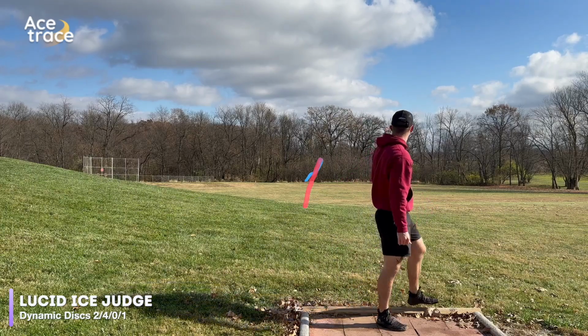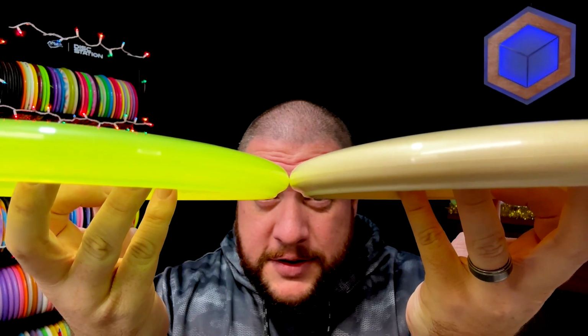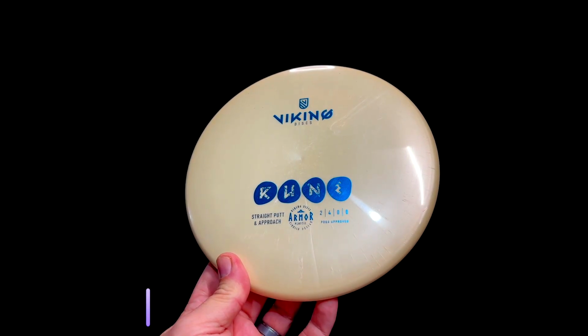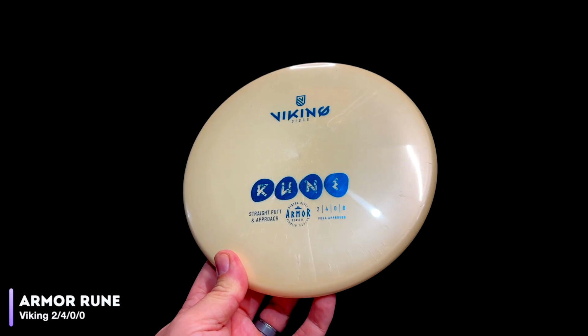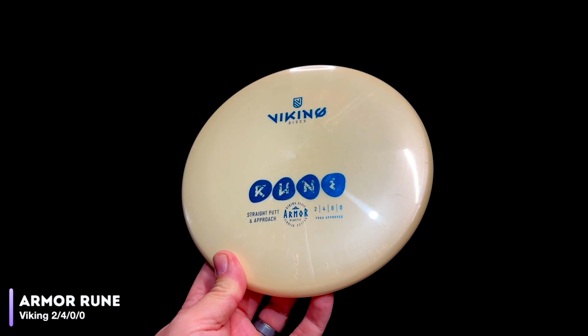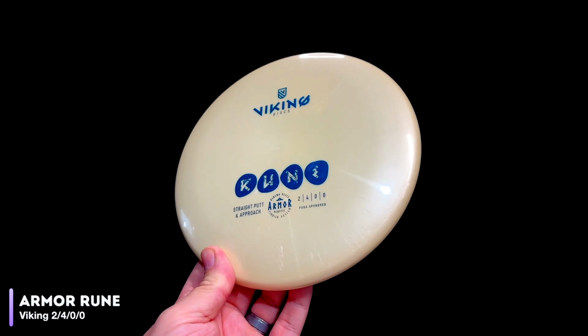And the Judge was just plain overstable. Next, a disc that looks and feels quite a bit like the Judge. It's the Viking Rune. We did one of our very first Disc in the Details videos on the Rune. Don't go watch it though, because boy, our videos are better now. Anyways, how does the Rune fly for us today?